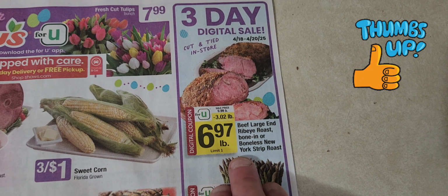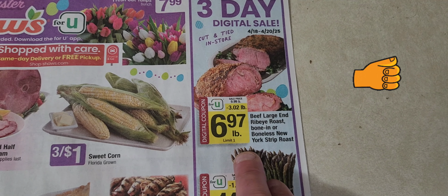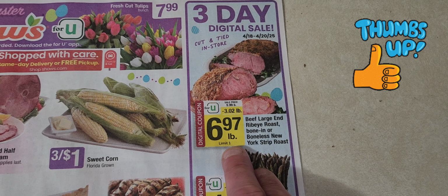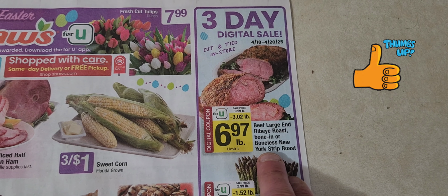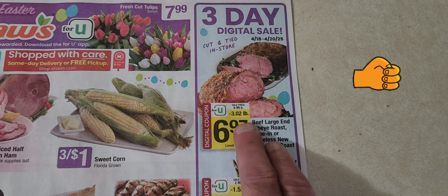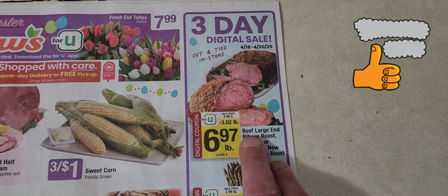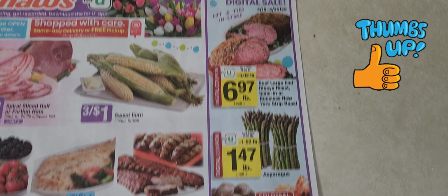And we got again limited sale. Anytime you have beef below 7 is a good deal. That looks to be, that's a New York strip roast. That's a decent deal. You see, it's saving $3, so it's a $10 piece for $7. Ribeye roast, bone in. Yeah, it's good.